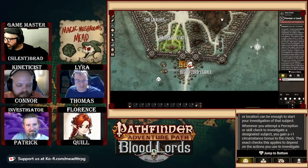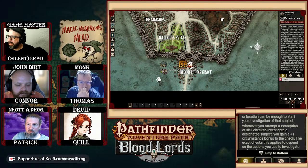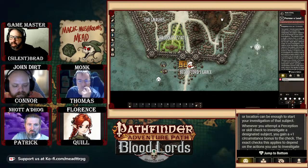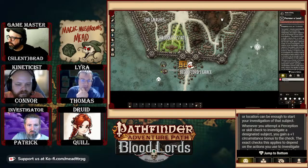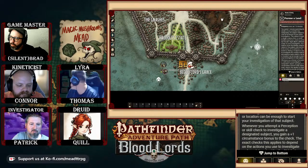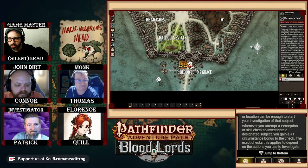There is, in your character sheet under encounter, a checkbox at the top that says investigating a designated subject with pursue a lead. So anytime you're gonna do a recall knowledge or perception check about Sani, click that checkbox, and then make your roll, and it'll give you the +1. In your character sheet under actions, encounter, right at the very top, above your attacks. Okay. There we go. And then uncheck it when you're not doing the rolls anymore. Okay. Well, let's do it right now anyway.